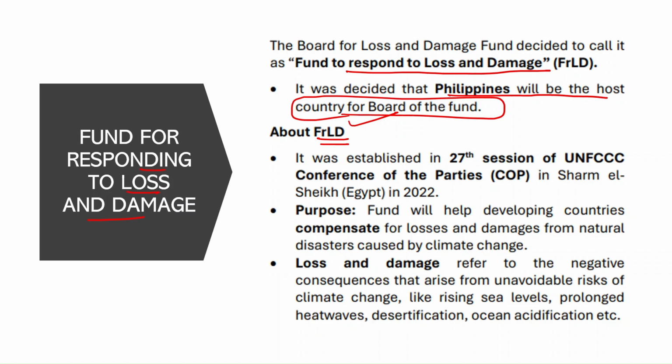This fund was established at the 27th session, or COP27, the Conference of Parties 27th session of UNFCCC, which was held in Sharm el-Sheikh in Egypt in the year 2022. The purpose of this fund is to help developing countries compensate for the losses and damages from natural disasters caused by climate change. The fund will be provided by the developed countries, to the extent of $100 billion per year.